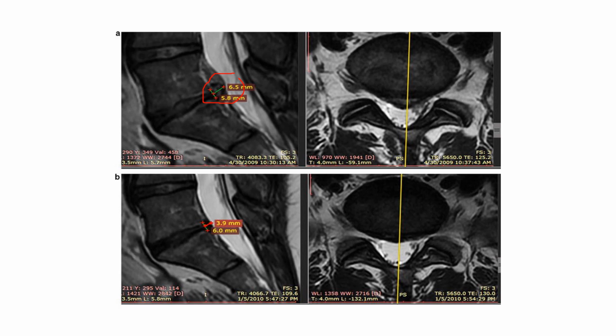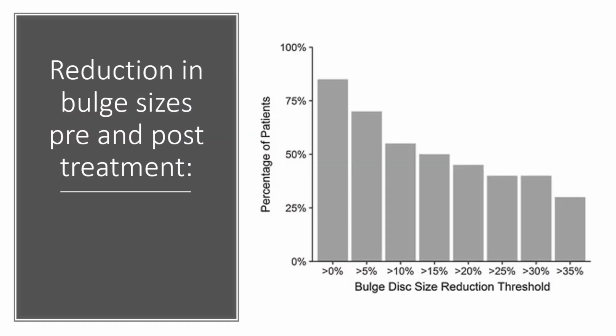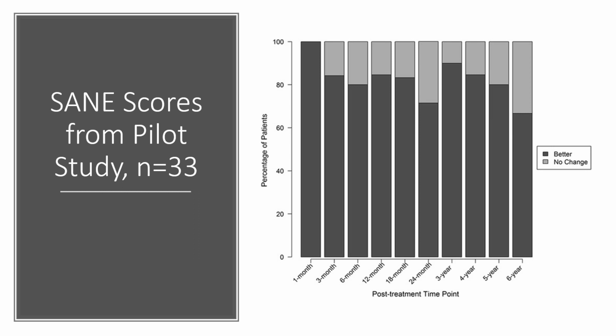That's why this is not going to work well if you've got a collapsed disc, because there you've really just got a fibrous disc problem. This is more a hydrostatic disc problem. So this is reduction in bulge sizes pre and post treatment. So you can see some nice results there. These are the SANE scores from the pilot study that we published, N equals 33.